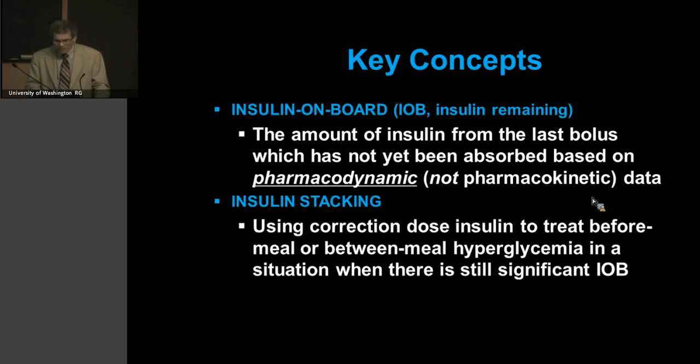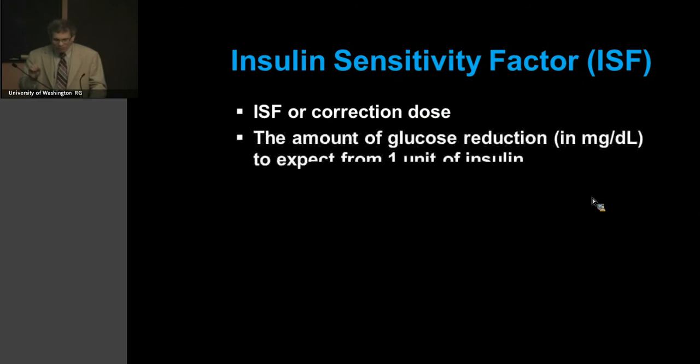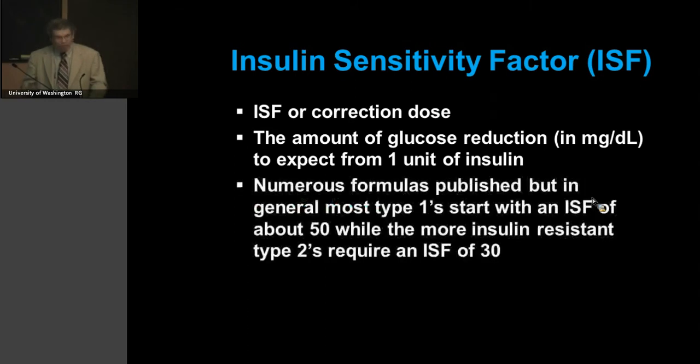What about the sensitivity factor? Again, when thinking about insulin pumps or multiple injections, you at least have to know what this is, and this is really the correction dose, and it's the amount of glucose to expect from 1 unit of a rapid-acting analog. There are numerous formulas I won't bore you with, but as a rule of thumb, most type 1s, we start with a sensitivity factor of 50.